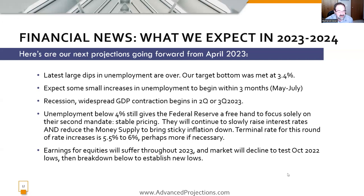Earnings for equities will suffer throughout this entire year, and the market will decline to test the lows set last October and then break below to establish new lows. And where the actual bottom is, we can't yet tell.